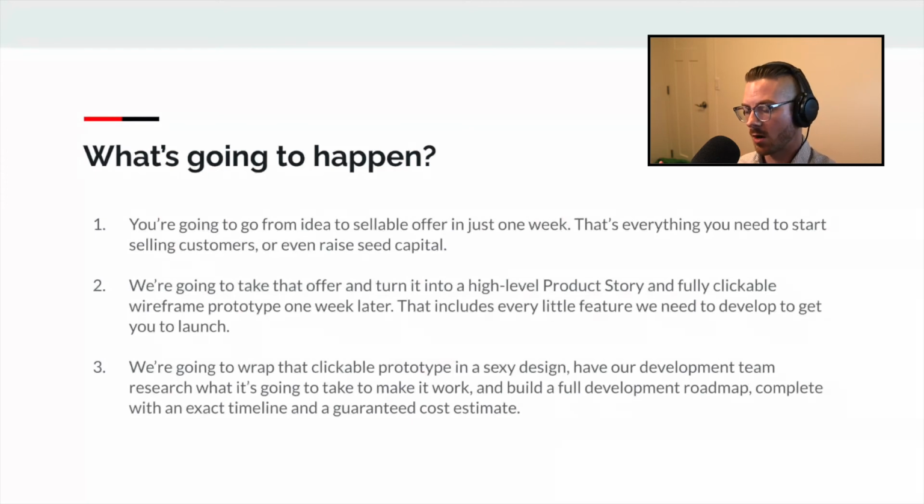We try to target an 8-week maximum for getting you to launch. Sometimes launch doesn't mean a public launch. Sometimes it's an internal launch, a beta launch, a pilot program. But we want to get a functioning product in the hands of real customers in no more than 8 weeks. If we can do 4, awesome.